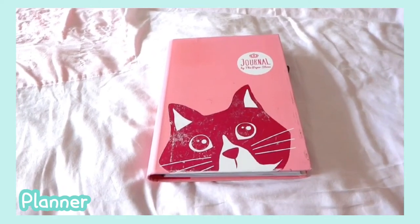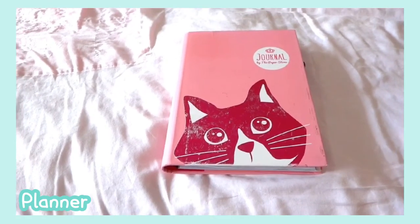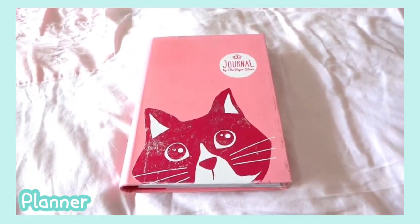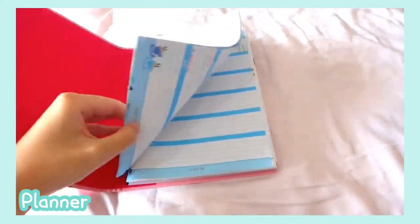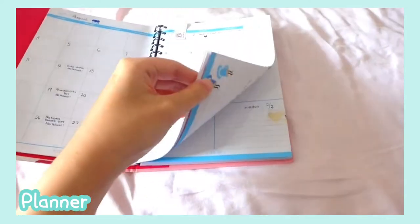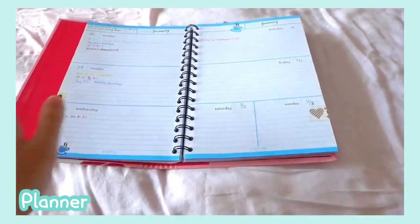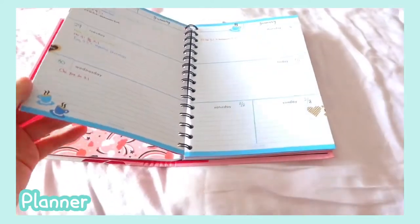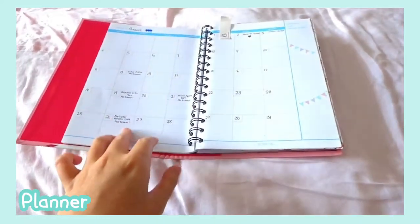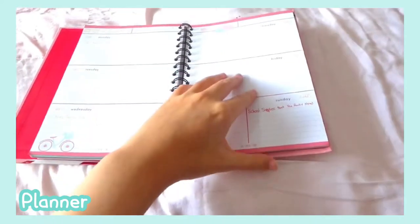You don't need to go for fancy stuff, because mainly you need it to write down what you need to do, and upcoming dates that you need to remember. This is my journal by the Paper Stone. It's a Singaporean brand. I got this for my birthday, and basically there's a yearly plan, then monthly plans, then weekly plans, and this is where I write down what's going to happen, like all the tests and stuff, and what lessons I need to review for the tests. In my monthly, I would just write down the dates of holidays, or if there's anything special on that day, and that's it.